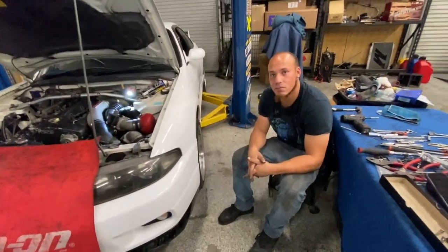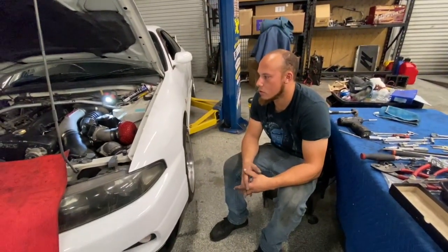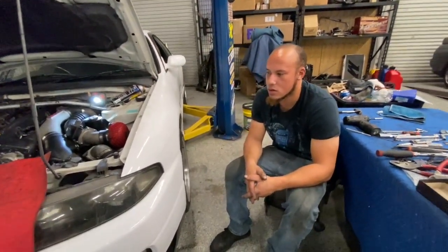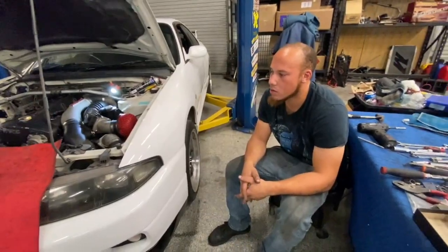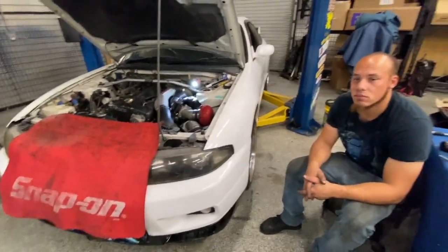Yeah. What'd you do? Timing belt, water pump, tensioners, clutch, fuel injectors, and a flex fuel sensor. So we're going flex fuel with this with a Haltech. Yeah. So that's going to be a major upgrade over the stock ECU. That's one thing that I try to tell people.